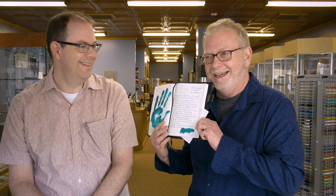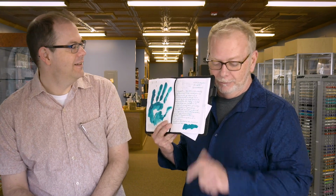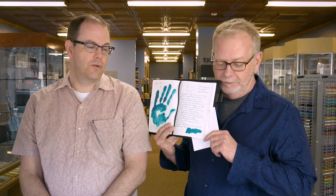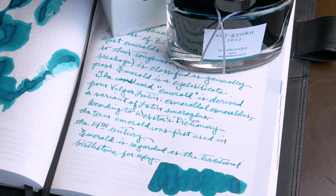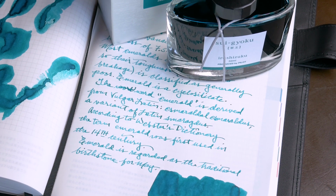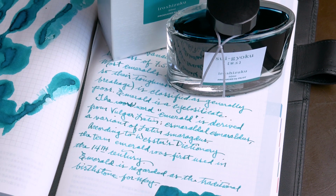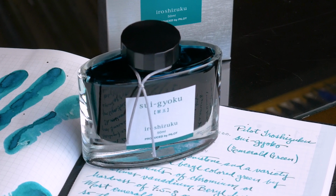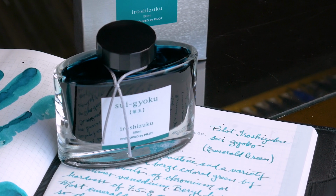But speaking of ink, I have an ink of the week. Do you know what that is? Is this the right one this week? Yes. I checked before we hit record. This is Pilot Iroshizuku Sui-gyoku. One of the three new Iroshizukus that came out. That is a real emerald. Yes, they call it emerald gemstone. The Sui-gyoku, I think, means emerald. And it is absolutely emerald. Very easy to read. It is.